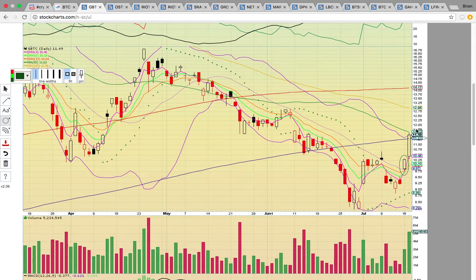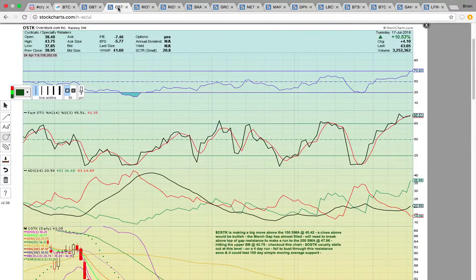If it can stay above that, then the level to break is this green line, the 50-day simple moving average at 1163. Bust through that, and you're looking at a possible run up to $13 to test that 100-day simple moving average. As you can see here, the candle's trying to bust through this upper Bollinger Band. The upper Bollinger Band is hooking up. It's all set up to head higher. It just has to stay above 1130 and break through 1160.